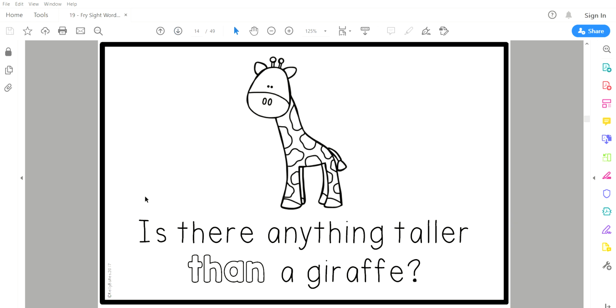I'm going to read aloud to you, and then I'd like you to read back to me. Make sure you use your finger to track while you read, and notice that the sentences end with question marks, so we're going to make our voice sound like we're asking a question. Is there anything taller than a giraffe?